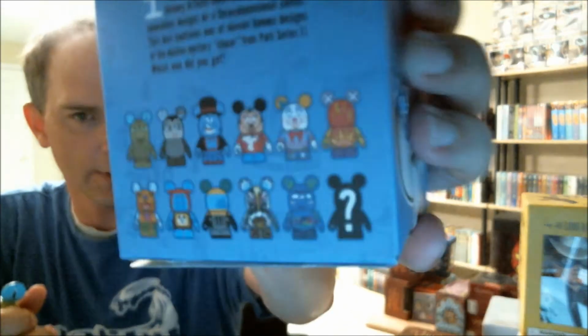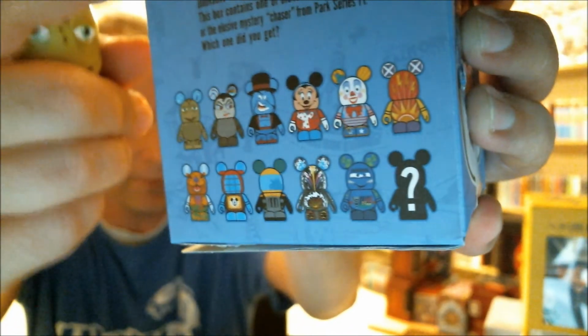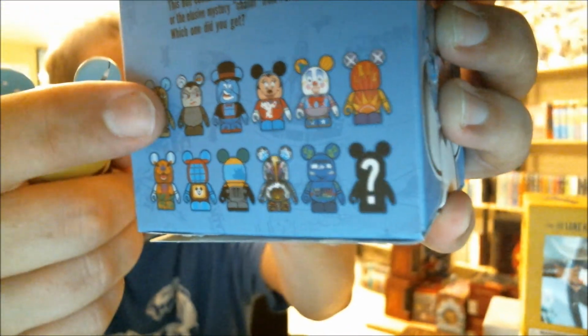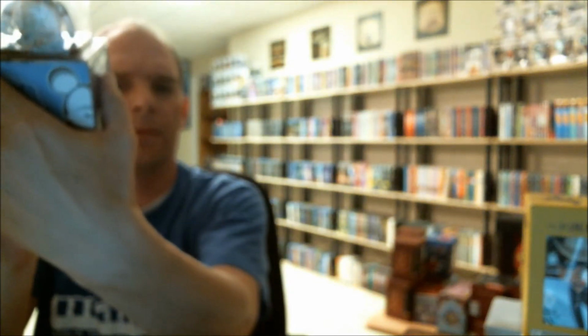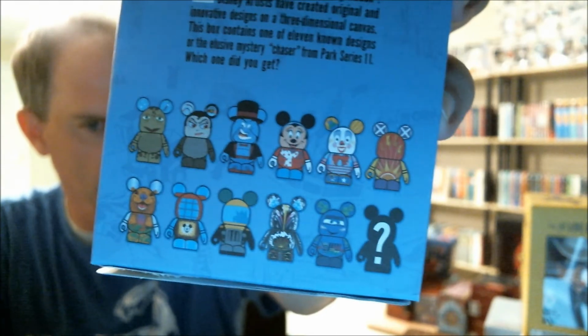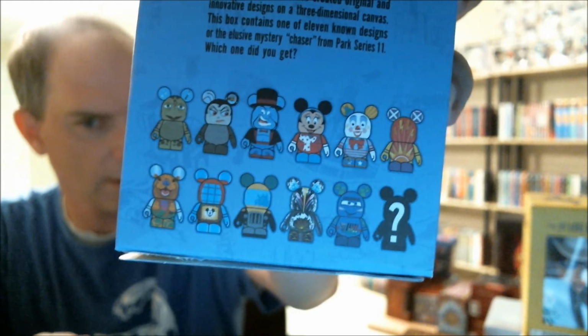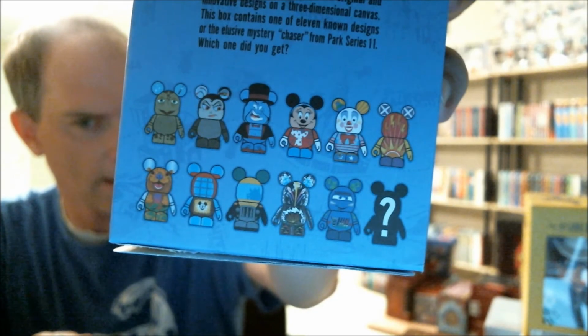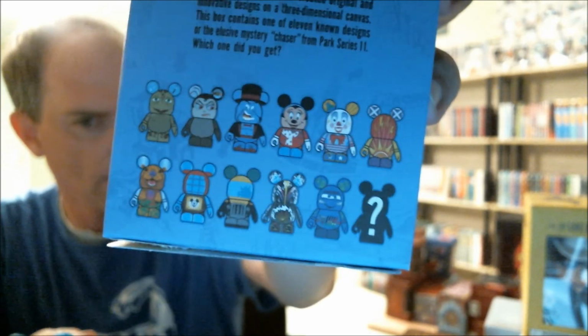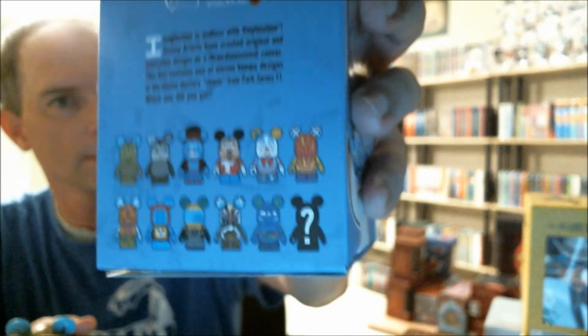So these are all the additions that you can get. So I got this first one right over here. And like I said, I'm not sure. I think it's Crush. Because as you can see, the other one is from A Bug's Life. Then you have the Genie. And then Mickey Mouse. So these may all have something to do with the rides at the Disney parks. Disney California Adventure. So anyways, pretty cool.